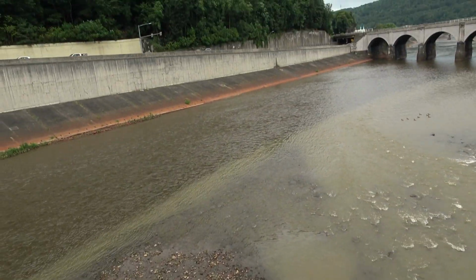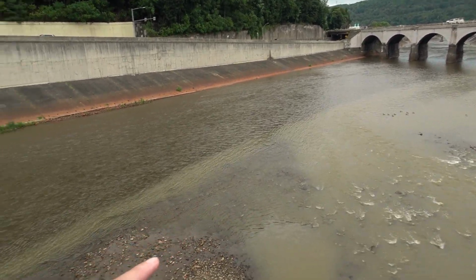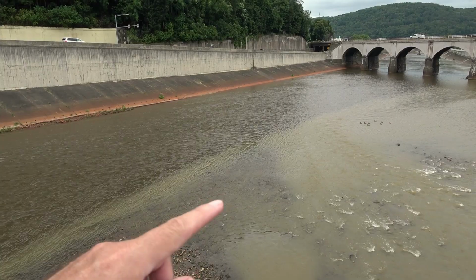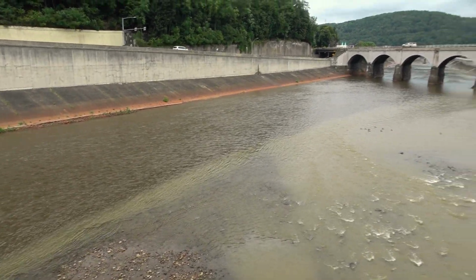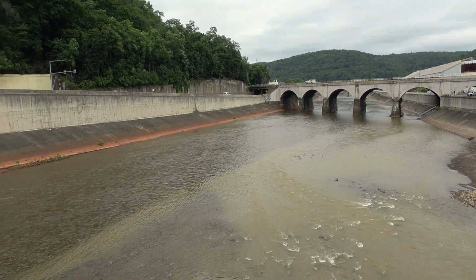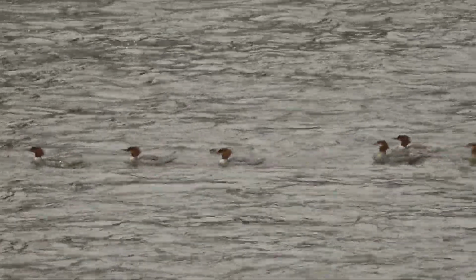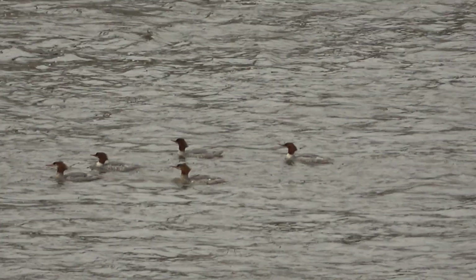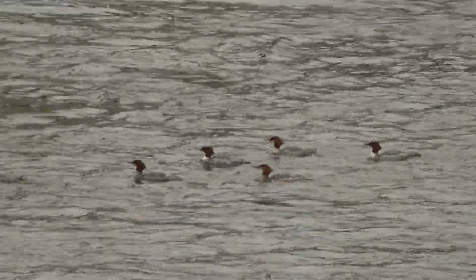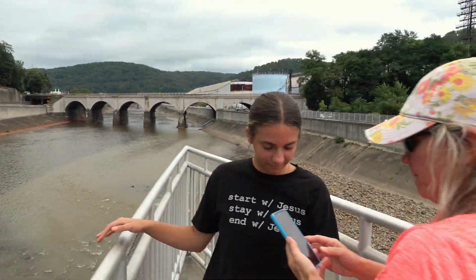Oh, it's a bird. You see, some of this water's a little muddier than the others. It's kind of cool, each stream is more clear than this stream. I think those are mergansers swimming out there. 1, 2, 3. Someone's getting their picture taken.